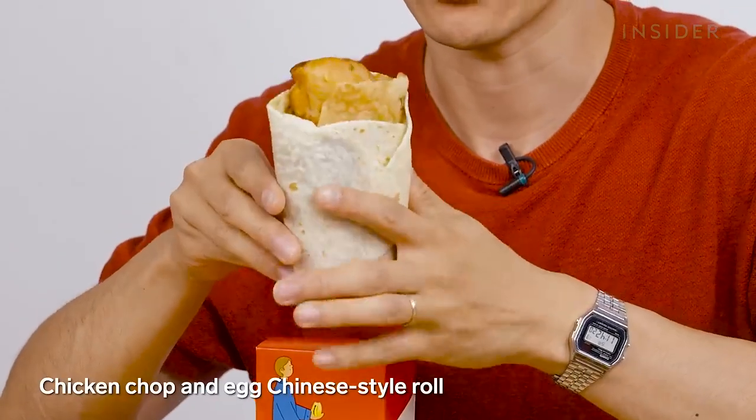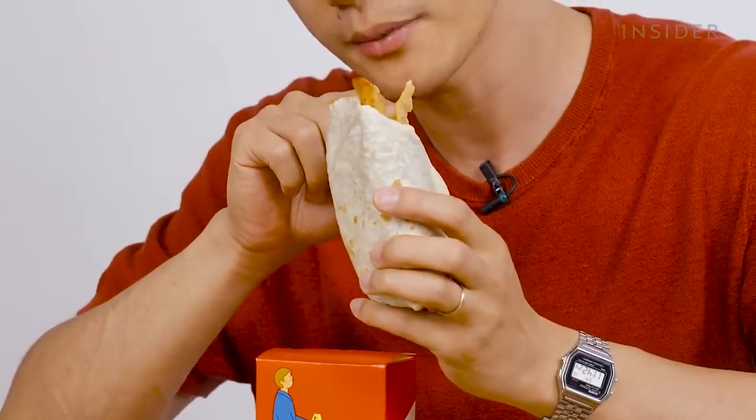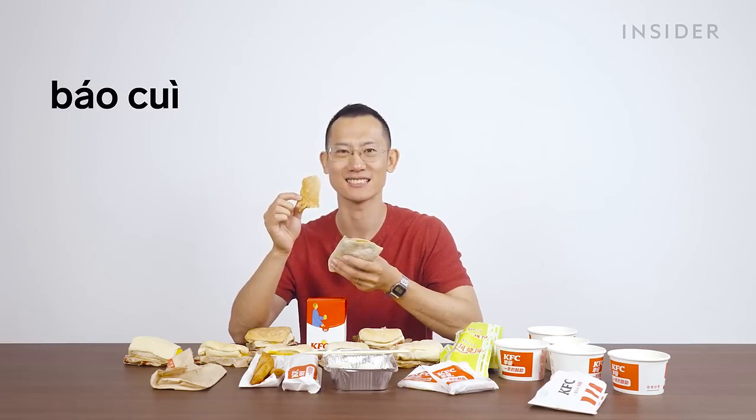And what do we have in here? We've got chicken breast that looks like cucumber, leek. This is what's known as a bao cui, which literally translates to thin and crispy. And it's meant to be thin and crispy, but it's more like thin and flaccid right now. I think this is tianmian sauce, which is a sweet bean paste.